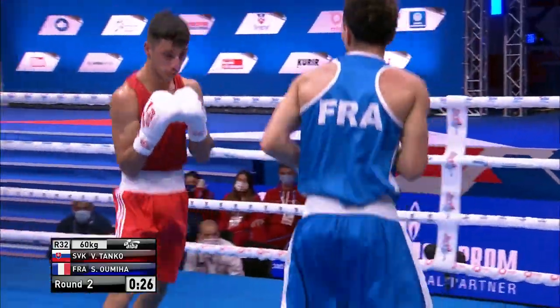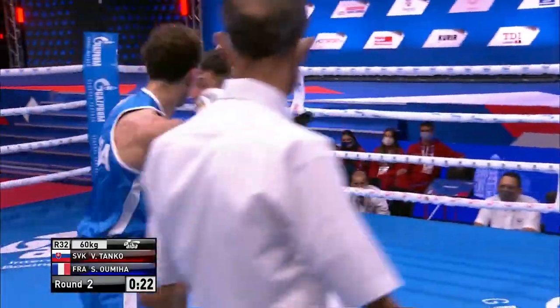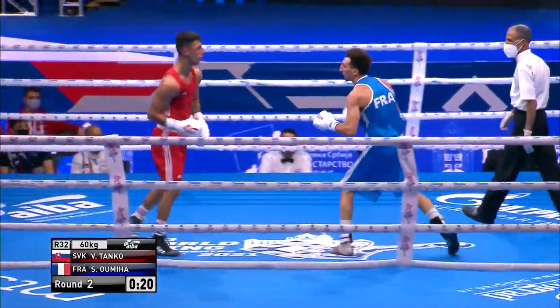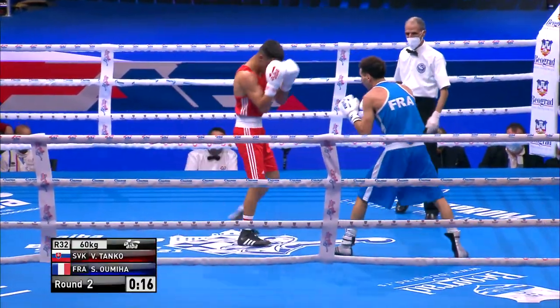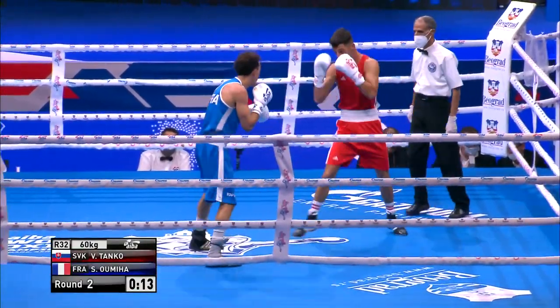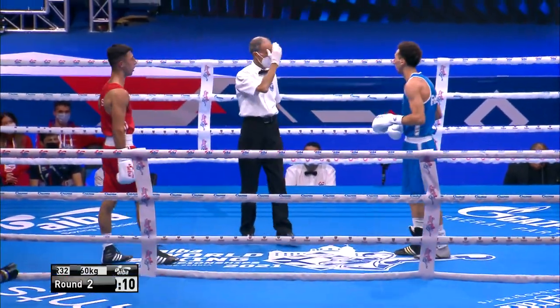The problem Tanko's got is that pretty much every time he opens out to punch, he gets caught himself. It's not that he isn't landing. It's just that every time he does land, he gets hit. And in between times, when he doesn't land, generally Umiha does. That was a good jab there from Tanko.